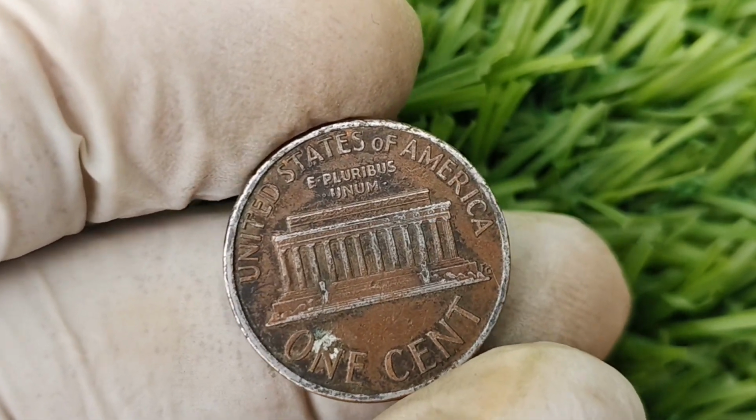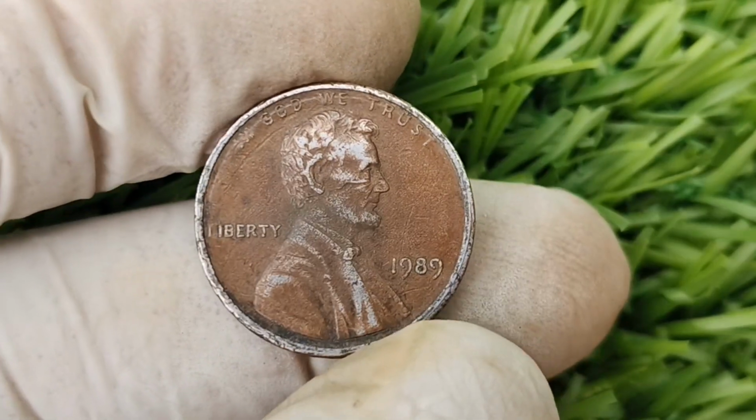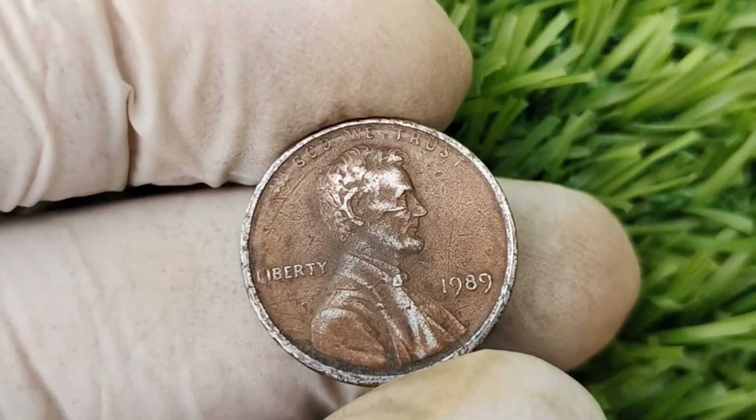And now, I know this is a lot of info to take in, but trust me, coin collecting can be a fun and rewarding hobby, and if you stay patient, you might just end up with something that's worth more than you ever imagined.